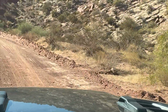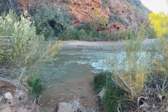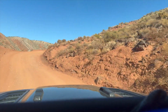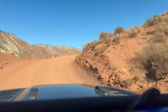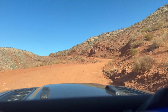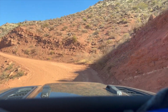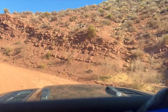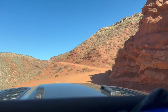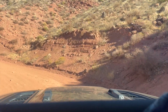Once we got to the car, we followed the road the rest of the way down to the river crossings, although we decided that the river was flowing a little bit too strongly for us to cross. And from here, we went back up the road towards the camping area. As you can see, it's a very well-graded, pretty nice road to drive on. It's just basic sand, gravel, and with some actually deeper sandy spots. But otherwise, this is a very simple road.